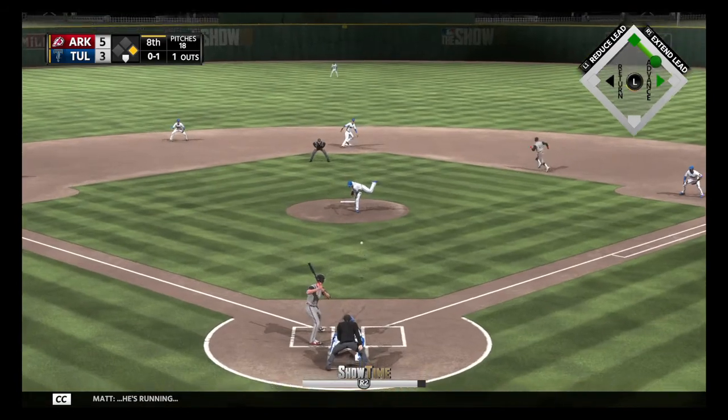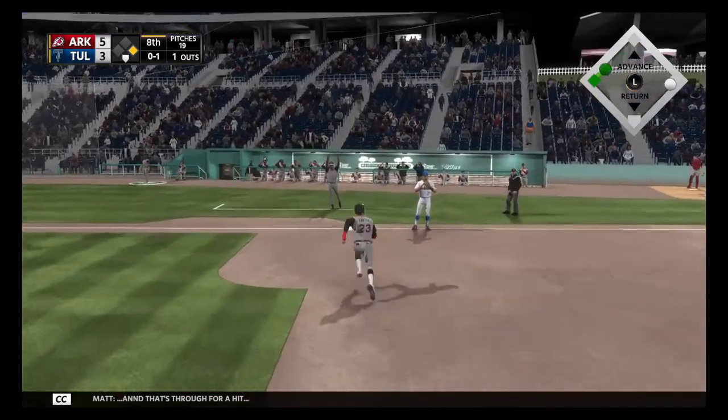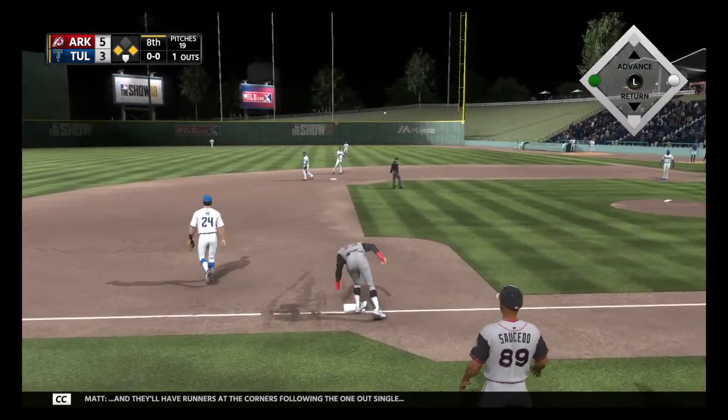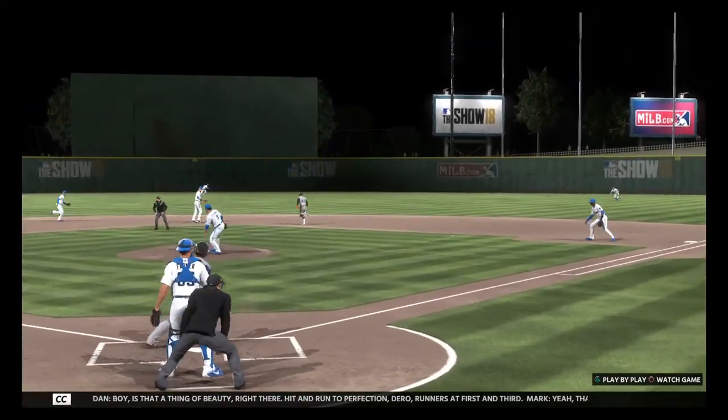He's running. Drilled to the right side, and that's through for a hit. And they'll have runners at the corners following the one-out single. Boy, is that a thing of beauty right there. Hit and run to perfection, Dero. Runners at first and third.